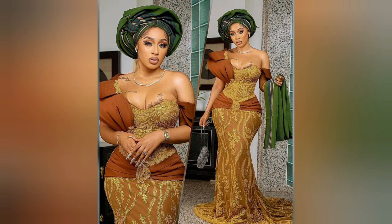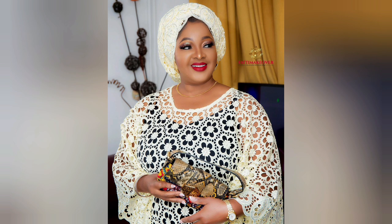Guys, look at another beautiful Asoebi style. What do you think? You think that this gown is revealing too much? Go ahead and use your brand lace to cover it up.